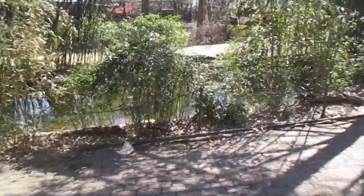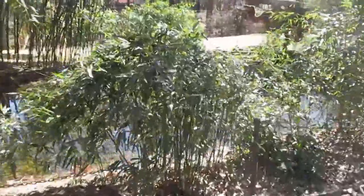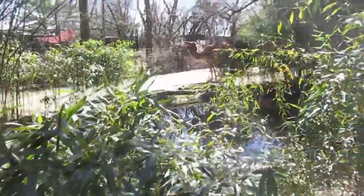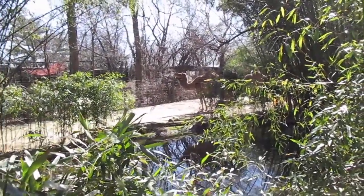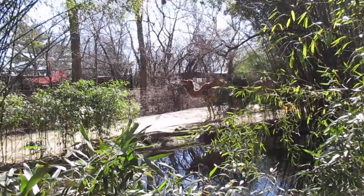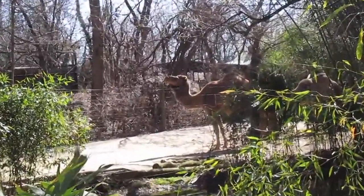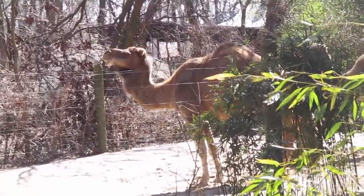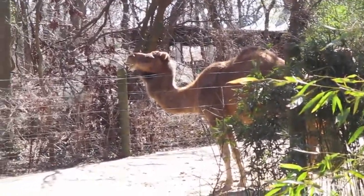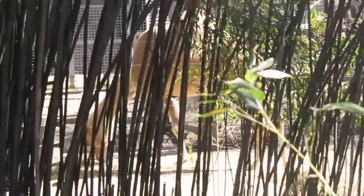Okay, now we are at the camels. Look at the camels over there. Look at the teeth. Look the way he's chewing. He's chewing his tongue. I don't know if you can see it. Where is it? Oh, yeah, there it is. Chewing gum, like you just don't care. Yeah, it's chewing gum. Look, there's another one over there.